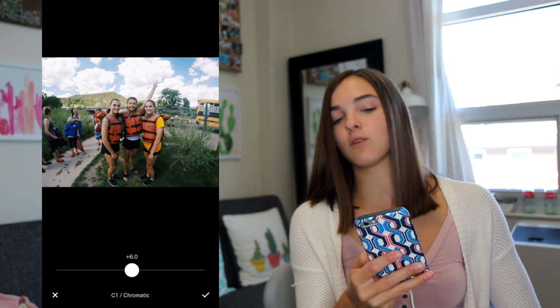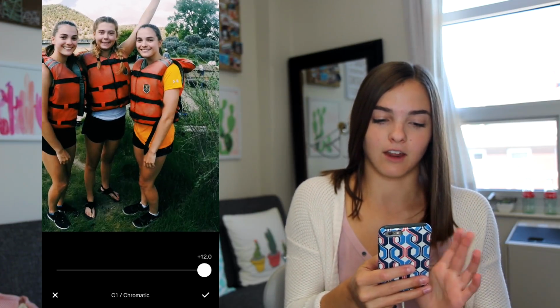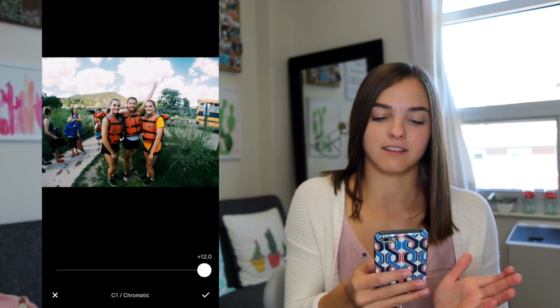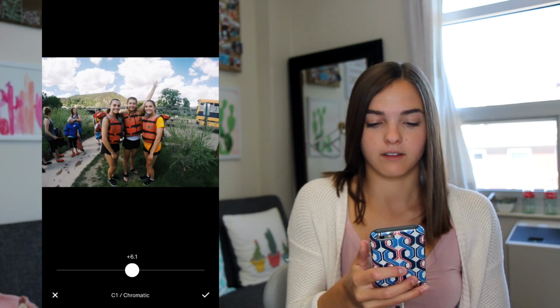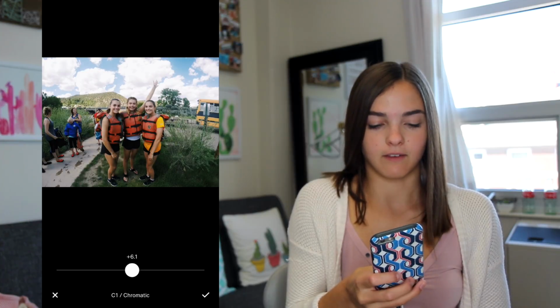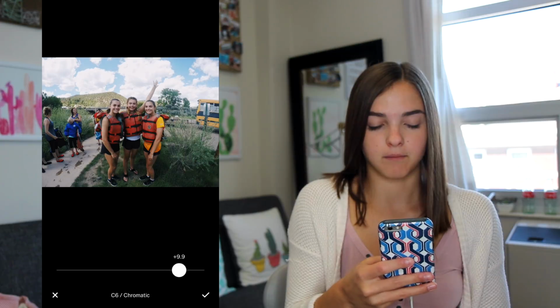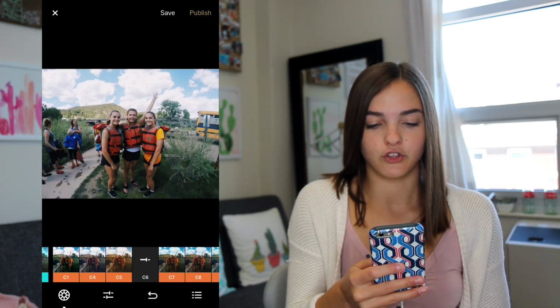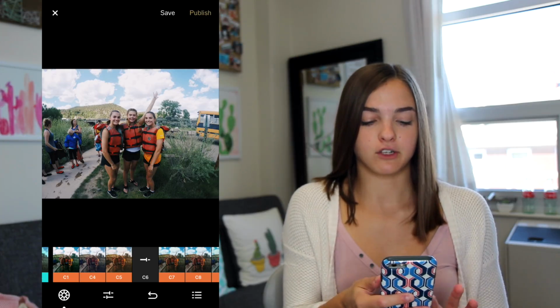So usually if I post anything with C1, it's halfway down, because look at how that's not real. If I compare it, it doesn't even look the same. So if I were to do C1, I'd do probably halfway, because that looks better. And if I didn't do C1, I would do C6, probably not all the way up, but close to all the way up. It just depends on my mood and what I'm feeling. So I could do C1 or C6 for that picture.